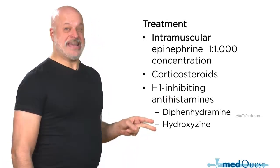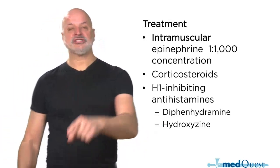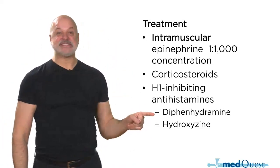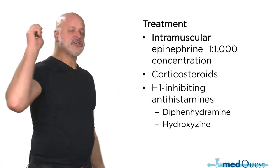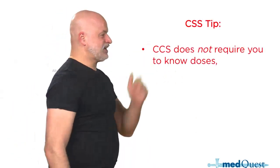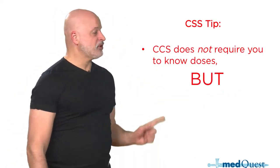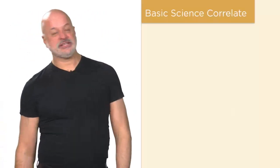Now, yes, they're sedating, Benadryl, Atarax. But they're the ones to use when you're hemodynamically unstable, because it's better to be alive and sedated than dead with no sedation. So these antihistamines are strong, super useful when you have anaphylactic reactions. CCS, computerized clinical case simulations, does not allow you to order doses, but you have to know the route of administration, and that's why intramuscular is a big deal. The name of the medication and the route.